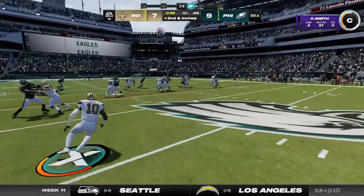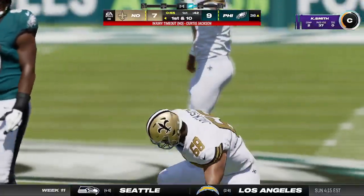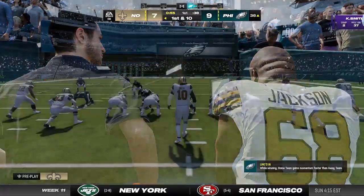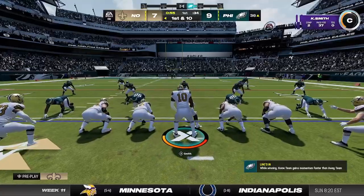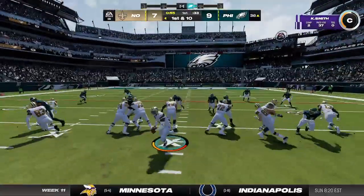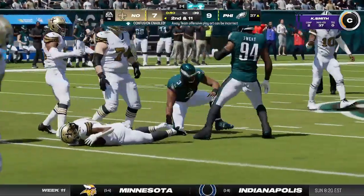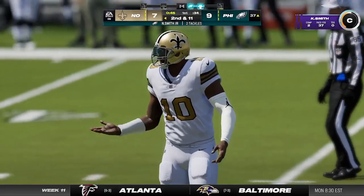Now a handoff. Here's Kamara. And here he'll be brought down a little shy of the 35 at the 36. And now we're going to get a stoppage as, yeah, that looks like Jackson who's shaken up. So from the 36 now, 1st and 10. Running with Kamara. Now he is going to be stopped cold behind the line of scrimmage. He'll lose a yard there, and it's 2nd and 11.